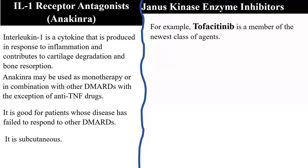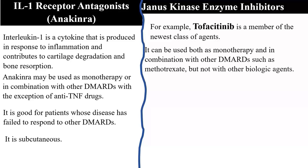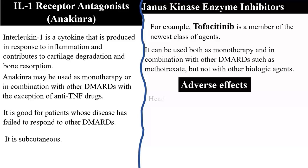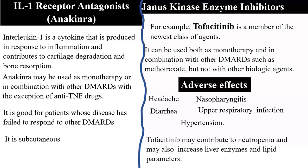The Janus kinases are a family of intracellular non-receptor tyrosine kinases that transduce cytokine-mediated signals via the JAK-STAT pathway. A good example we have is tofacitinib, which is a member of this class of agents. It can be used both as monotherapy and in combination with other DMARDs such as methotrexate, but not with other biological agents. Adverse effects: headache, then it may cause hypertension, diarrhea, upper respiratory infection. Tofacitinib may contribute to neutropenia and may also increase liver enzymes and lipid parameters.